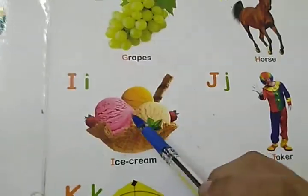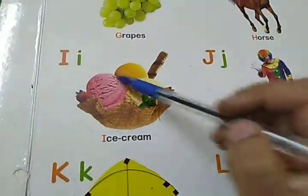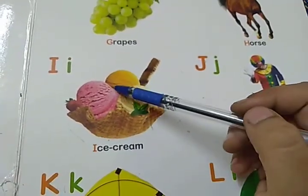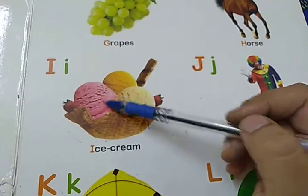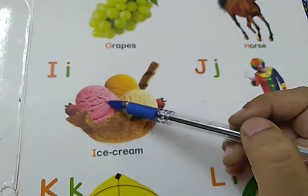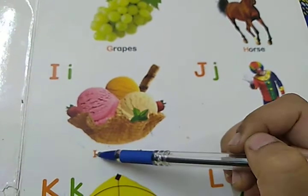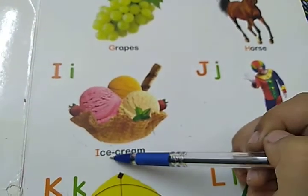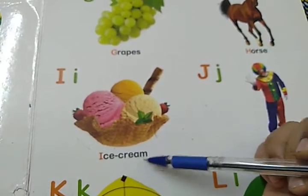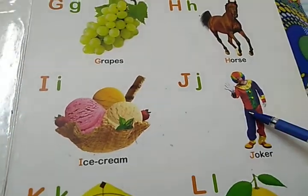This is ice cream. Capital I, small i. Ice cream is very yummy and delicious. We keep ice cream in the fridge. It is of different flavors. I is also a vowel. Spelling of ice cream is I-C-E-C-R-E-A-M, ice cream.